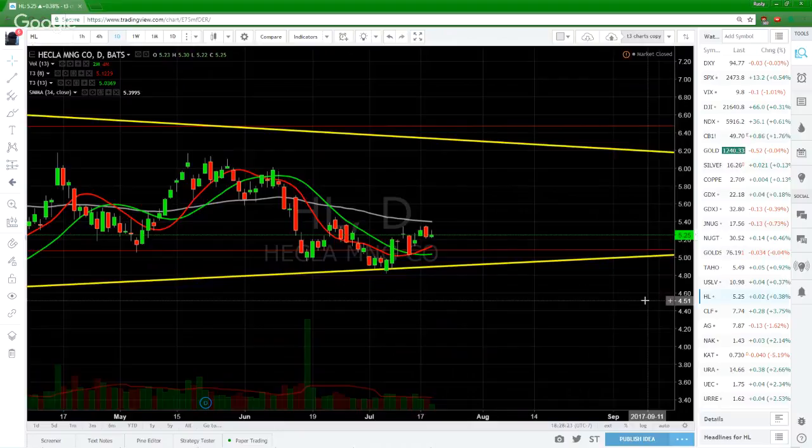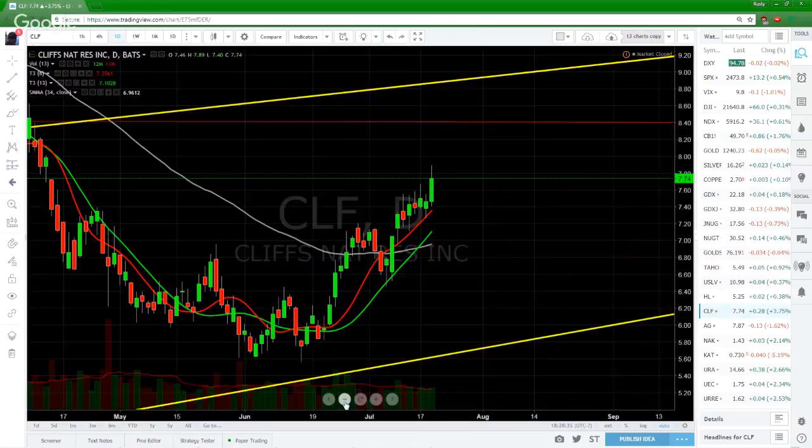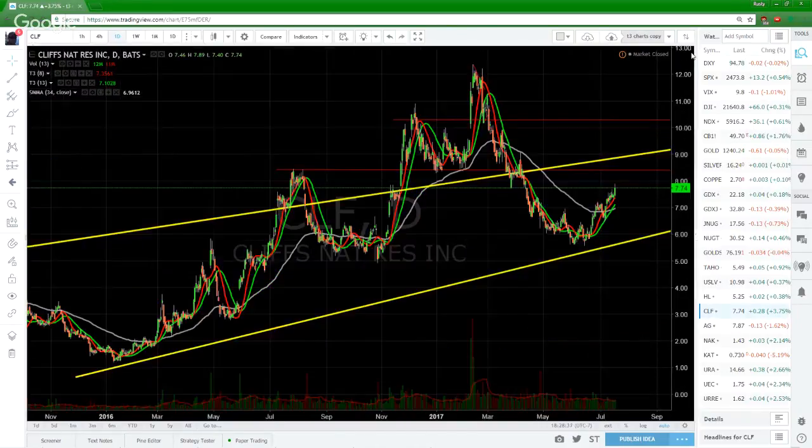Looks like the right shoulder is going to be completing soon. Or it could just consolidate sideways. I mean, anything could happen. Sometimes there aren't any sellers out there. Cliffs.